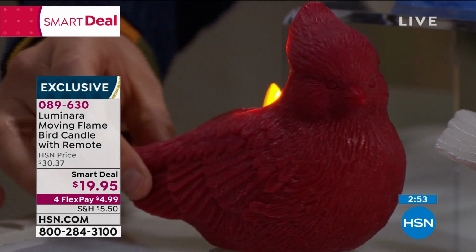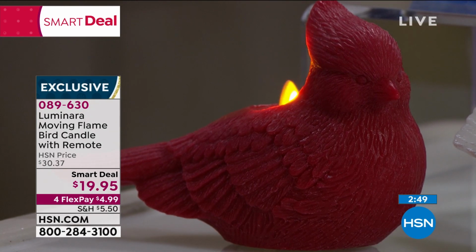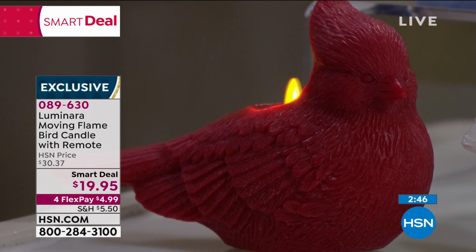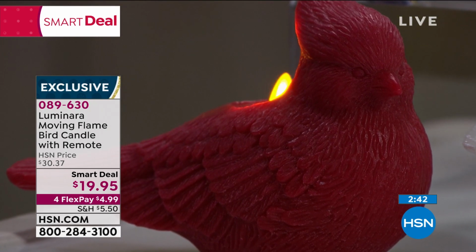I love that your dog just ran past and we weren't worried that he was knocking over the live flame, God forbid. Didn't have to worry about it. We didn't worry. There's no smoke, there's no flame, there's no fire. It looks like it's real, but it's not.